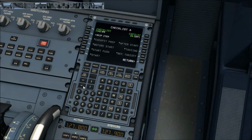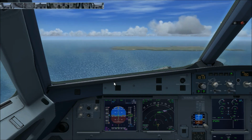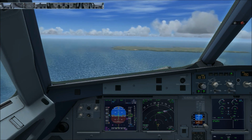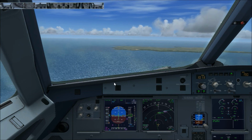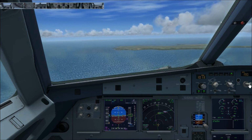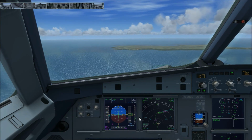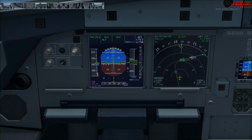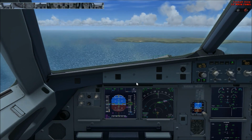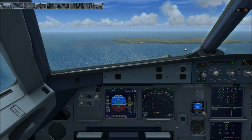Barometer reference set. Cross check. 1013. 1013. Okay, so it's looking good. I'm going to alter the speed slightly again now. I'm going to show you in a minute what happens when you manually hand the speed back over to the autopilot. It's not a good thing, but it's something I can show you and I can get out of it easily, so I'll show you what happens.